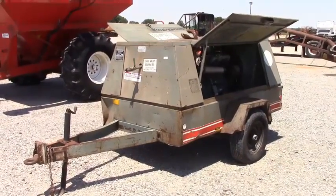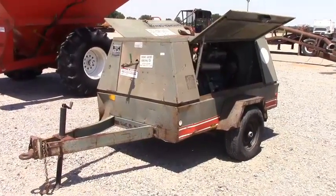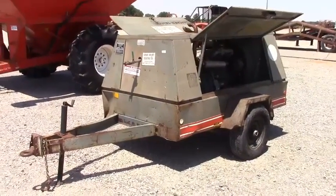Look us up online, WitcherAuctions.com, for more information on that upcoming auction. We always have a yard full of equipment, 1,000, 1,200 items plus every sale, guys. Good luck on the little air compressor here.